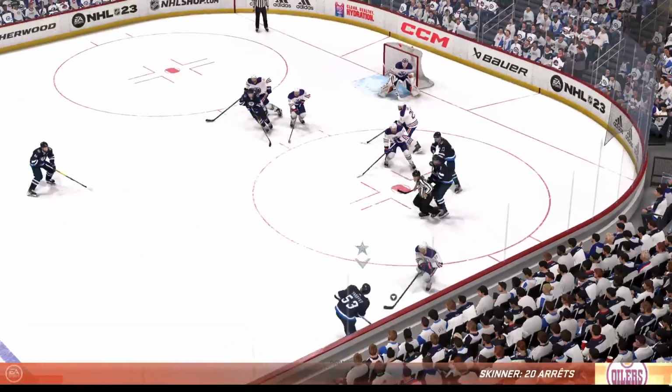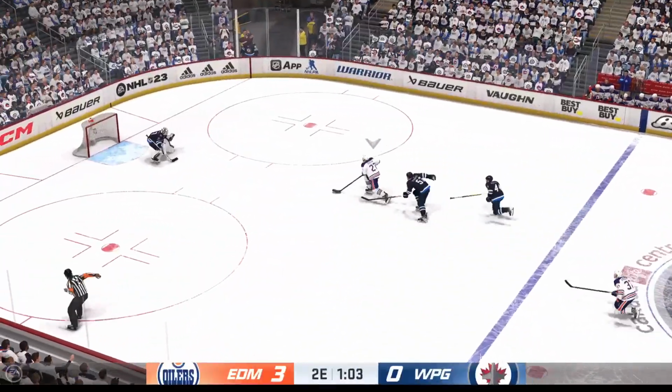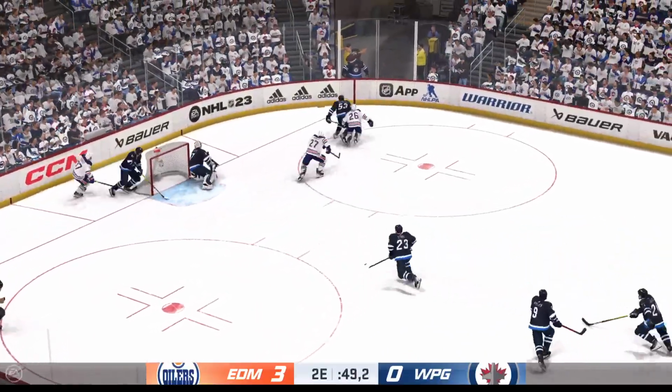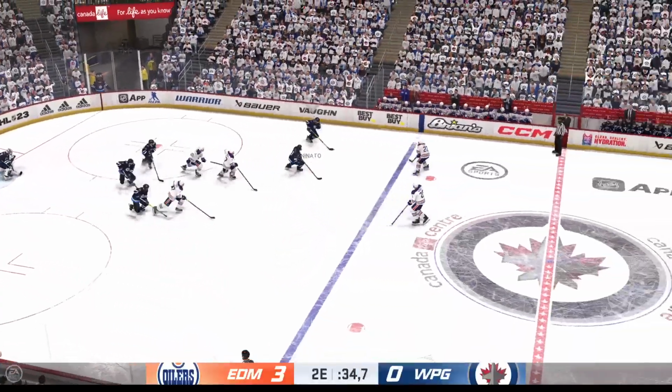The Jets win it. Reads it perfectly, breaking up the play. Here's the breakaway. Pokes it away. Oh, what a gamble on the play. I think he surprised the shooter. He went to the poke check, and the puck's gone.